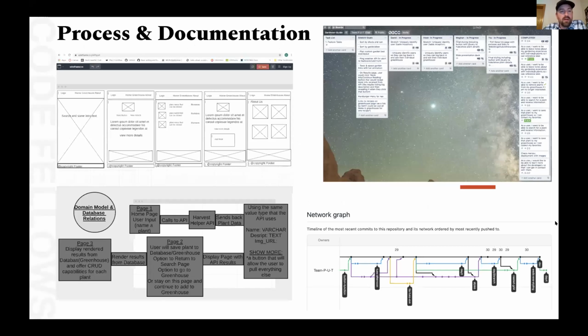Thanks, Megan. So first, in the top right hand corner, we have our wireframe of what we thought at the time was going to be our 5 pages. They turned out pretty close. We did use the Trello board to track the tasks and what people were working on, and to kind of keep a reminder of feature tasks or stretch goals that we wanted to have. Our domain model down on the bottom left-hand corner was how we tracked our calls to the API, where the data would go and flow through our pages, and where it would end up.